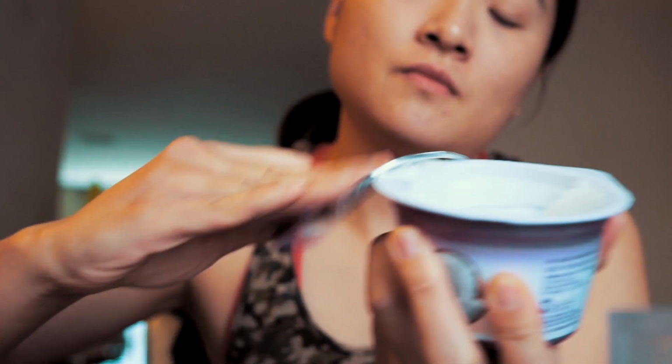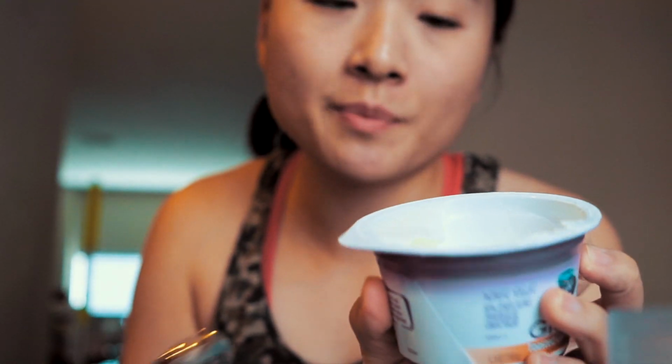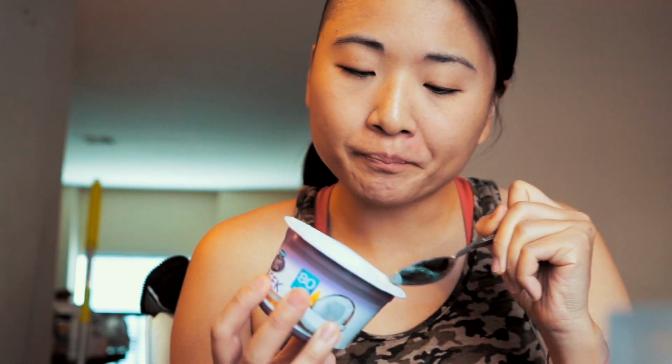Alright, next thing we're gonna have is a toasted coconut vanilla Greek yogurt. I've actually never had this flavor, so this is also going to be a taste test. If you guys don't know, Greek yogurts usually separate. There's liquid on the top that we need to stir around. Alright, let's try this. Basically vanilla Greek yogurt with a hint of coconut. Pretty good.